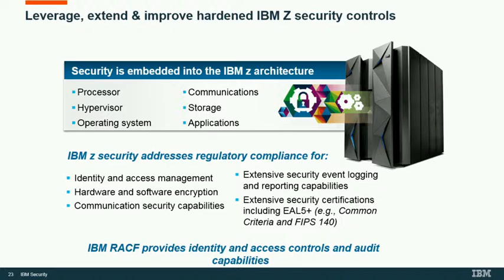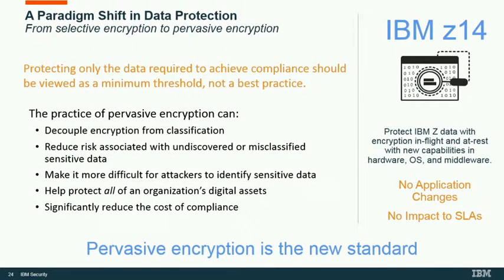We've been doing it forever. It's very mature. It's very solid. It's very secure. We upped our game with the Z14 release with a concept that we call pervasive encryption. You basically can flick a switch and everything that passes through the mainframe will be encrypted.